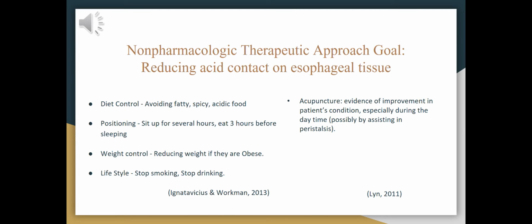Another approach is positioning of the patient. You don't want to have the patient lie down after they eat for several hours, so gravity can do its job of keeping the acid content on the lower part of the stomach without letting it come back up. You do not want to have the patient go to sleep within 3 hours of eating either.